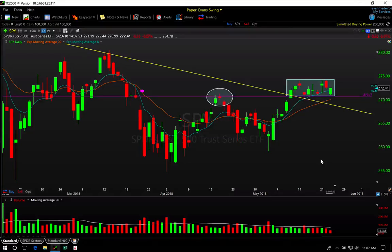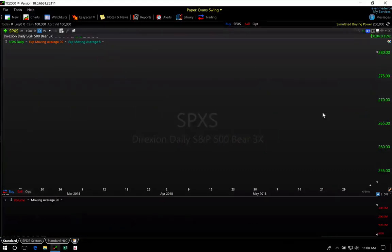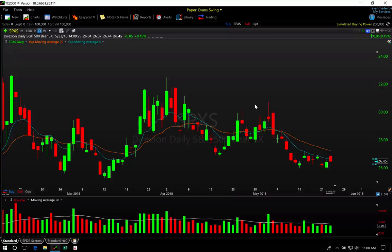So all of the names here, the 4 names, are going to be on the long side. Again, I don't short individual stocks. I get my short exposure from inverse ETFs on the major indices or individual sectors themselves. So for example, if the market starts to look weak, or if I have some type of short setup or thesis on the market overall, I will jump into an inverse on the SPY, for example. So if we started to see the SPY break down, say from this recent consolidation here, that might prompt me to jump into something like an SPXS, which is the 3X inverse bearish ETF.